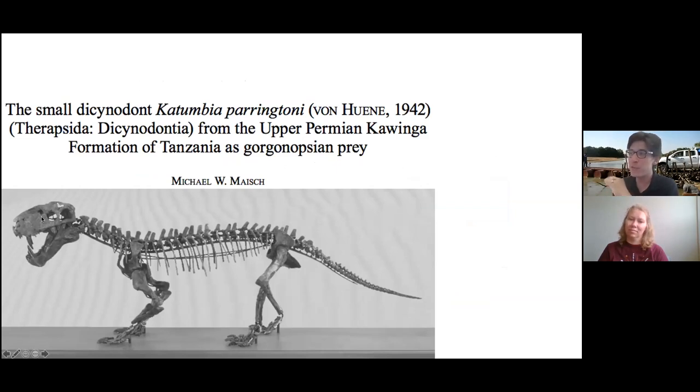So this is a beautiful skeleton. It's a totally complete skeleton. It's from Tanzania. It's in Germany now, of this animal called a gorgonopsian. The gorgonopsians, we can just call them gorgons. They're the animals eating the dicynodonts. And how do I know that? Well, this one had a small dicynodont in its stomach all chewed up as a fossil. So the predator is dead and is a fossil, and in its stomach is a chewed up prey item. And so when I'm doing my science and I'm like, I think gorgonopsians ate little dicynodonts, well, here's a fossil that's like, yup, they definitely did. So that helps me be more confident about other things I might find.